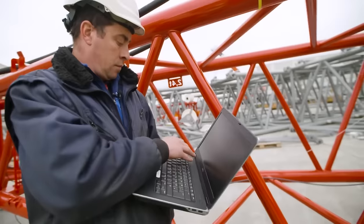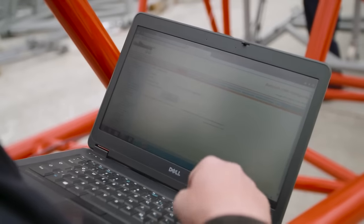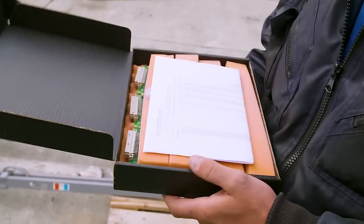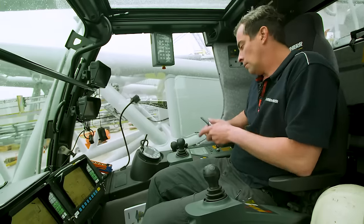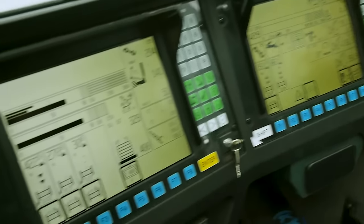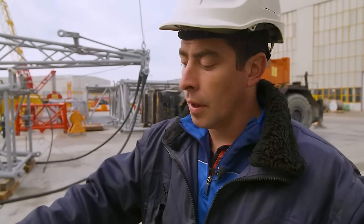Modern cranes are packed with electronics these days. Computers monitor the entire operation. Above all, they ensure that the crane is stable under all conditions. Here we have the heart of the crane. Without these cards, nothing works on the crane. They're inserted into the central units. That's where all the data are stored, with the complete configuration of the crane. We can use them later for upgrades, and you can't do anything without the cards.